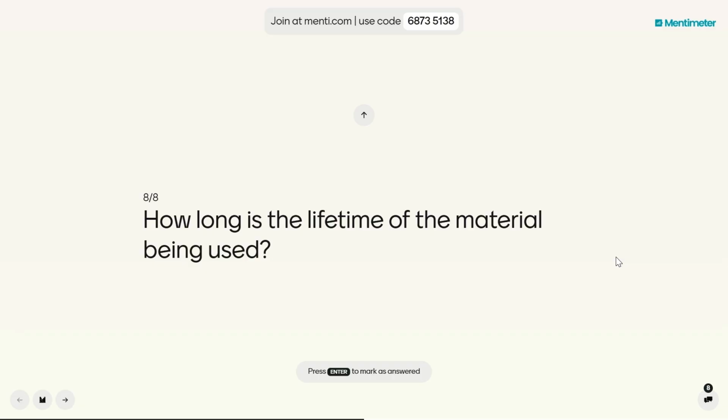Okay, how long is the lifetime of the material being used? So that's one of the key areas where we're better than the competition. We can provide facades that will last for a 60-year lifetime and require very little maintenance over that period.